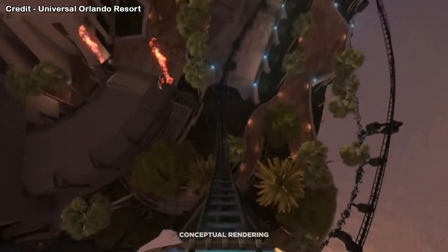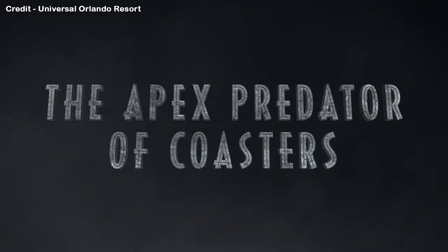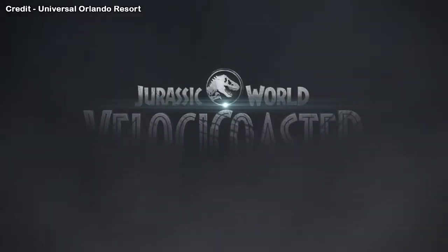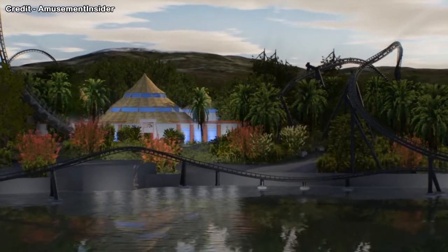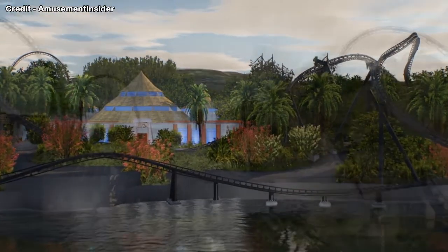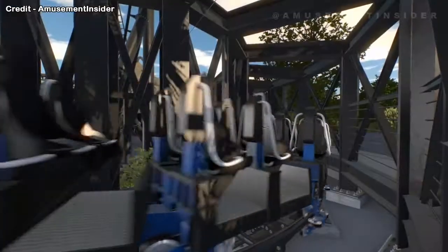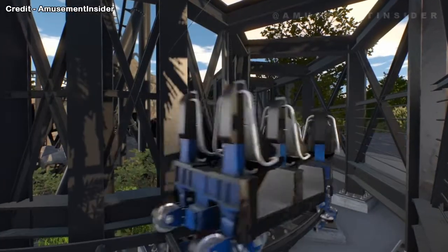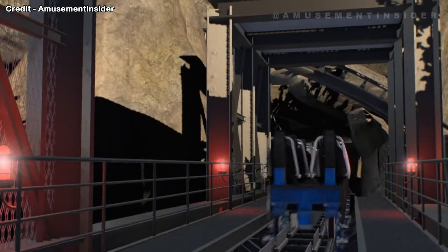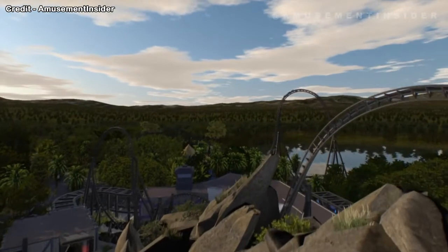If you didn't know already, the VelociCoaster is actually all going to be themed around the Jurassic Park and Jurassic World movies. So if you're a fan of them, you'll definitely be a massive fan of this roller coaster, as obviously this is going to be an incredible coaster, and I'm sure a lot of people will claim it the best roller coaster in Orlando when it opens in 2021, or maybe even Florida. So this coaster will definitely be up a lot of people's bucket list, and for me certainly it's definitely up there as well, because I love all these movies.